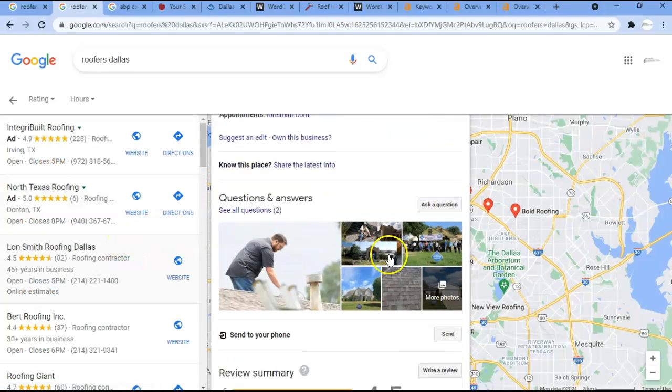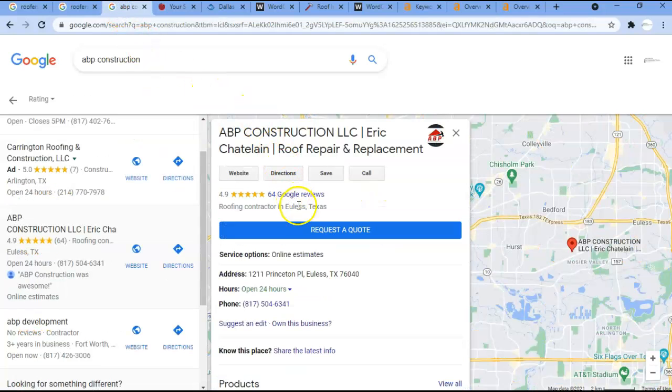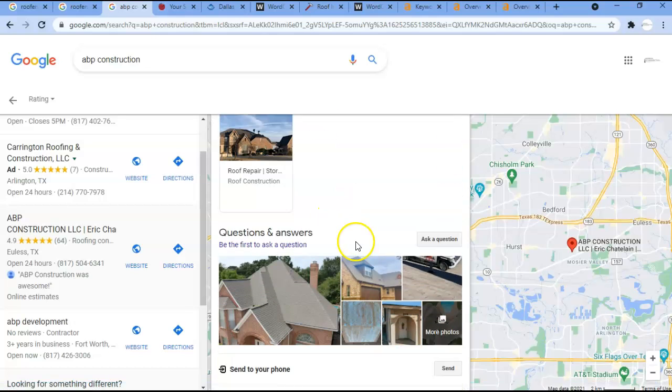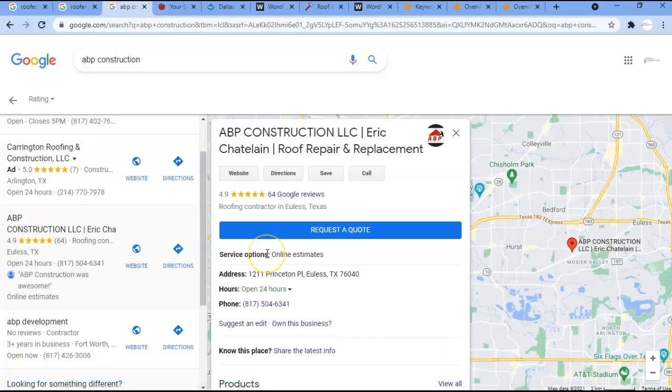Another reason is based on the amount of keyword saved pictures that you have. Make sure that you have at least 2 or 3 times the amount of keyword saved pictures as your competitor. So I click over and I found yours. You have 64 Google reviews, which is not very far behind his. What you have to do is make sure that you get more pictures on here and make sure that you have them saved properly as keywords so that Google can find those keywords as well.